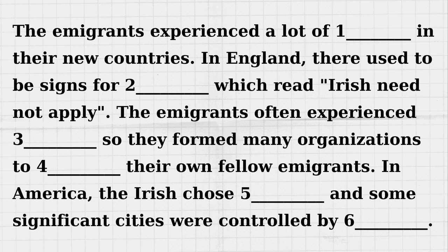There is a famous story about a park in Shanghai where Chinese and dogs were not allowed. Well, in England, until into the 1950s, signs for jobs sometimes read, "Irish need not apply." The immigrants often experienced discrimination, but they formed many organisations to look after their fellow immigrants. Many of these organisations later became very important. In America, the Irish chose politics as the way forward, and significant cities were controlled by Irish politicians.